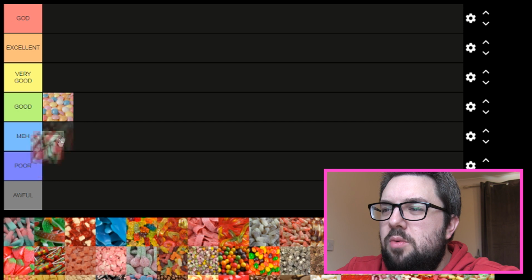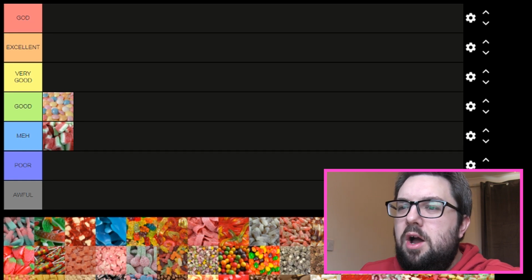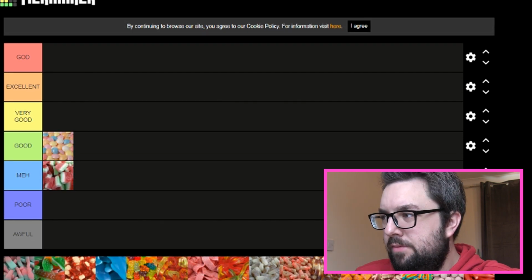Watermelon slices. Do you know what? They're kind of meh. Yeah, they're kind of meh for me. I love watermelon flavour things.